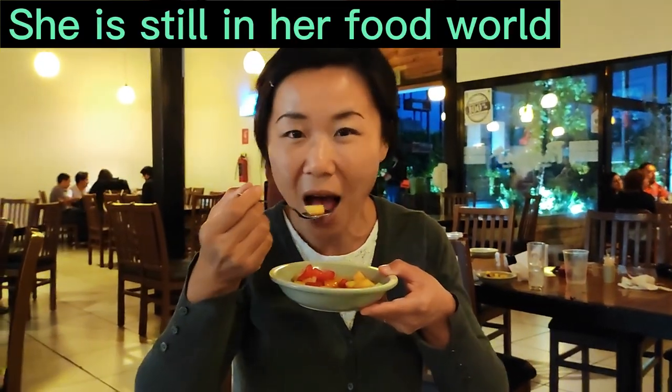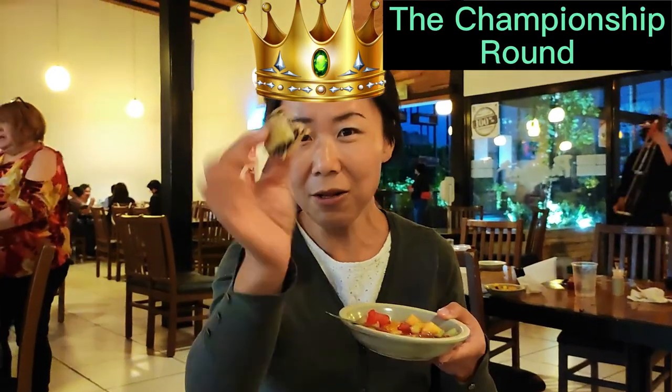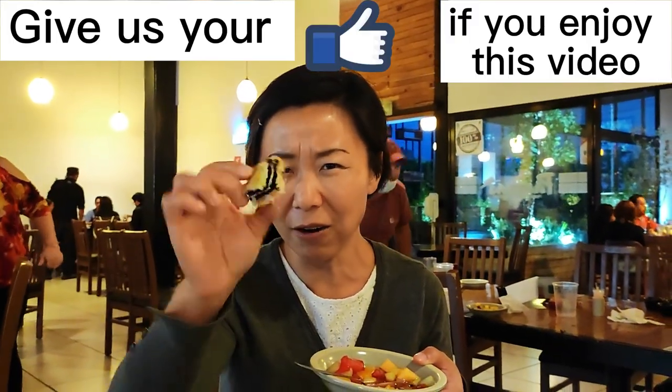The final round. The final round. Have some fruit. The championship round. Louis finished the most of this olio, fried olio.